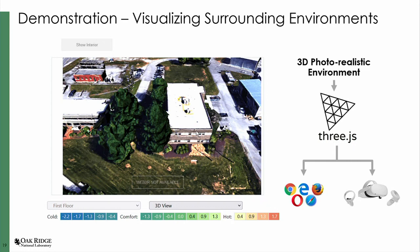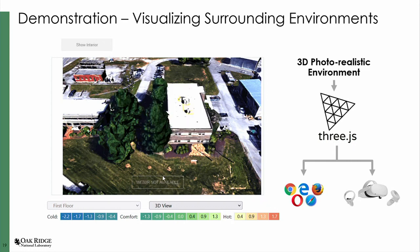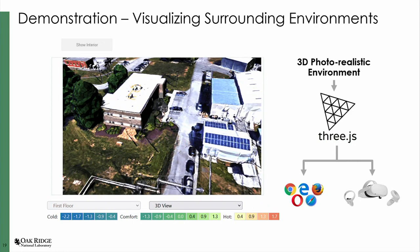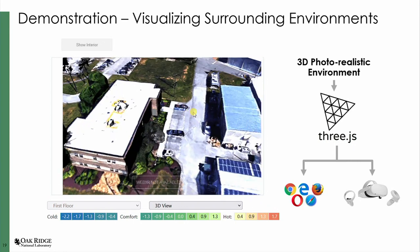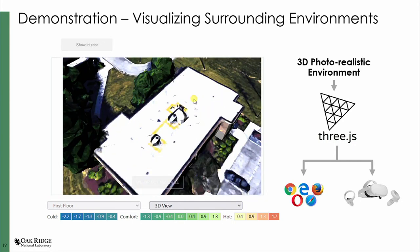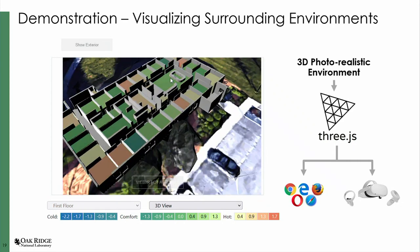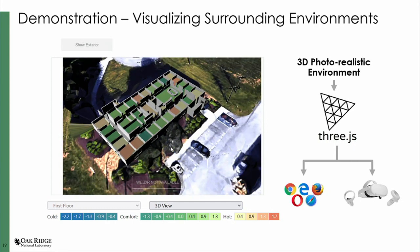And since we generate the digital environment, it can be used in different platforms. It can be visualized in Unity, in a driving simulator like CARLA, and also in Three.js. With Three.js, you have the flexibility to visualize this through the browser or through Oculus. As you can see, there are VR buttons down there. So it's more of a cross-platform approach.